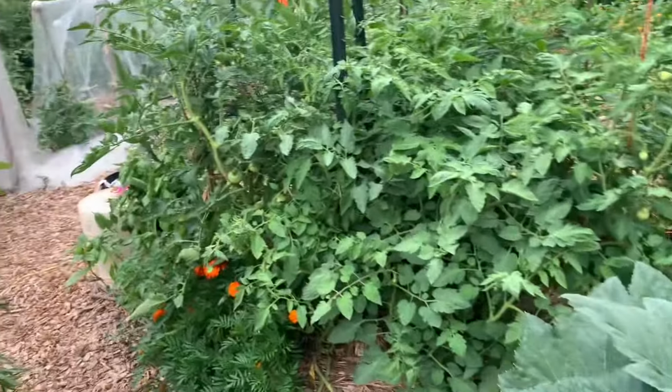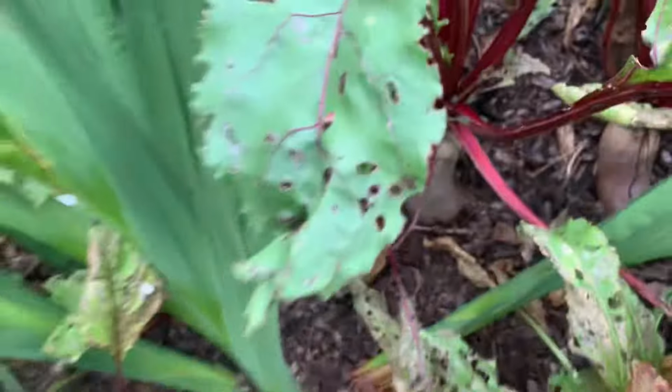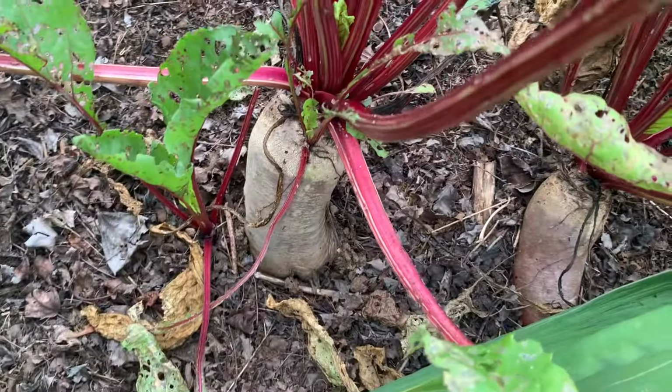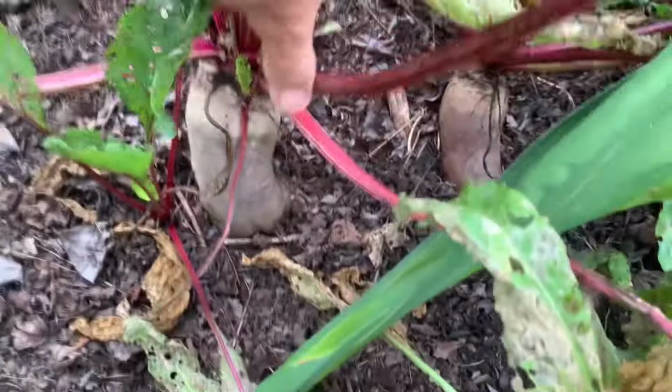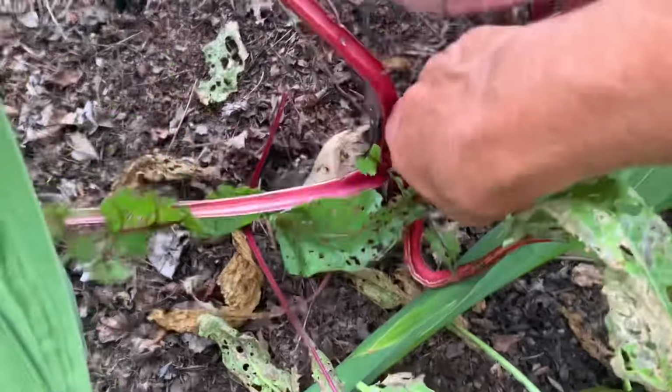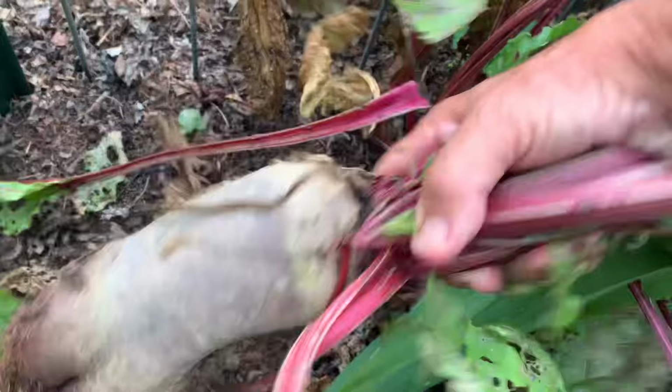I didn't realize it was a vertical grower. Over here, oh my goodness. I think this beet is ready to pick. What do you say? I think I'll just pull that one and ferment it. That's a cylindra beet that has gotten out of control here. And we will go ahead and harvest it, and I will, let's see, I will ferment it.